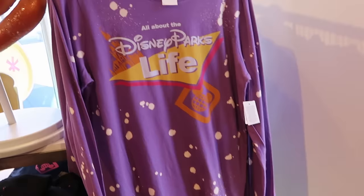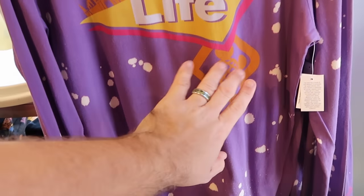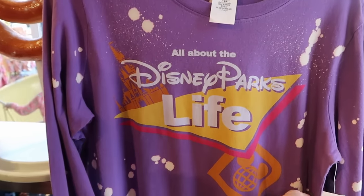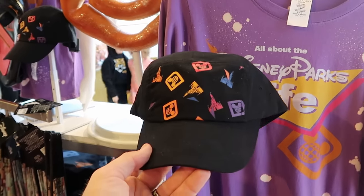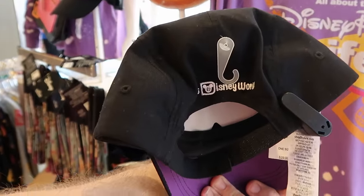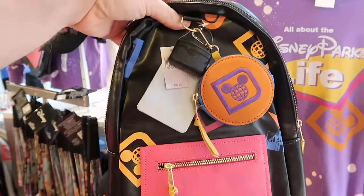And how about some of the Disney theme park items that they have right next door? This one is a long sleeve shirt. It has a bunch of assorted bleach stains, your spirit jersey logo. It says all about the Disney theme park life. These are $45. They do have the matching retro style baseball caps with your spirit jersey logo and a bunch of Cinderella castles. It's even embroidered Walt Disney World on the backside. $30 for them.